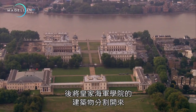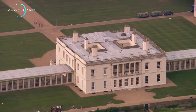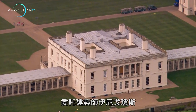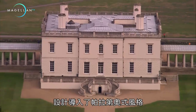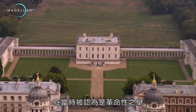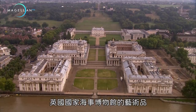The buildings now host a variety of education, communal and business activities. The buildings of the Royal Naval College were split to maintain the river view of the Queen's House. King James commissioned Inigo Jones to craft the home for his wife in the early 17th century. Introducing the concept of Palladianism, the design was viewed as revolutionary in its day. The Queen's House has displayed the artwork of the National Maritime Museum since 1937.